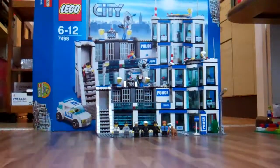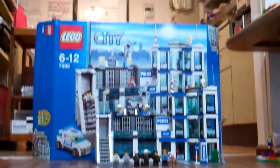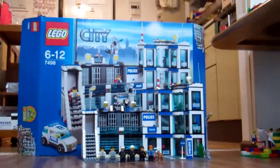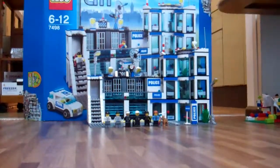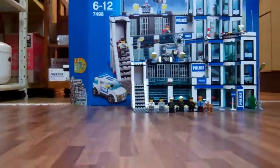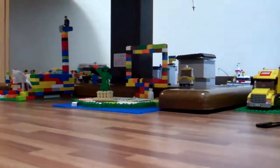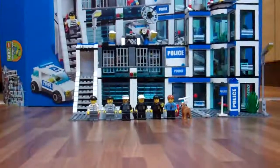This is a Lego City Police Station, set number 7498. It comes with 6 minifigures and 1 bike, and one for the canine dog, and one female officer.